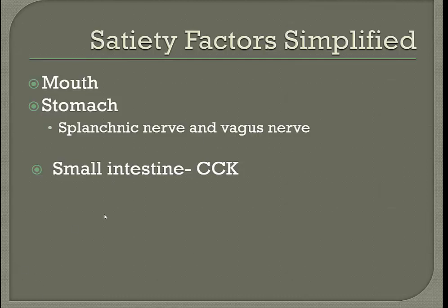All right. Then, the stomach is kind of like a holding bin. There's not actually a lot of digestion that goes on there. It's kind of a mush maker. Then it goes to the small intestine, which is actually the major place of digestion, but there are also some satiety factors in there. Once the food enters the small intestine, it releases cholecystokinin, CCK. When the CCK goes up to the brain, it will definitely signal satiety.